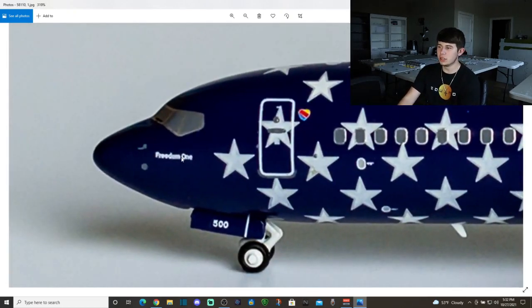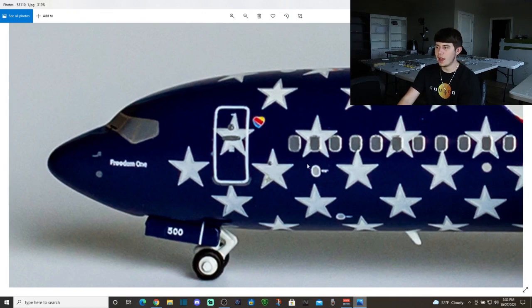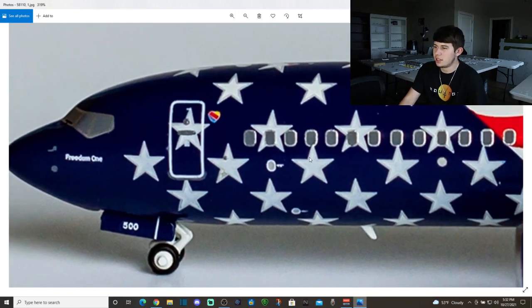Cockpit window with the Freedom 1 titles, L1 boarding door, and then of course you have the star patch at the front of the livery. Now I know a lot of you guys, I have a lot of international viewers, which is amazing. So if you guys are wondering what the stars on the United States flag mean, every one of these stars represents a state in the United States. So for example, Oklahoma represents a star, Texas represents a star, Washington State represents a star. I don't think the District of Columbia does, but I'm pretty sure all 50 of the normal states do, which is really, really cool.